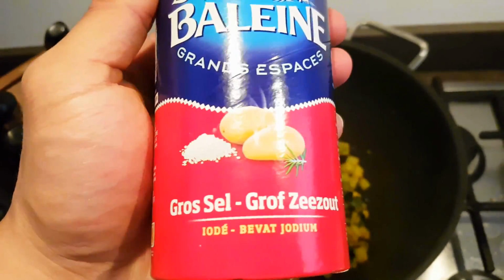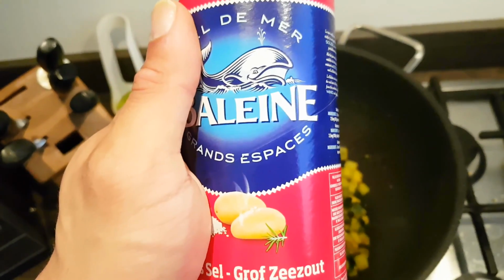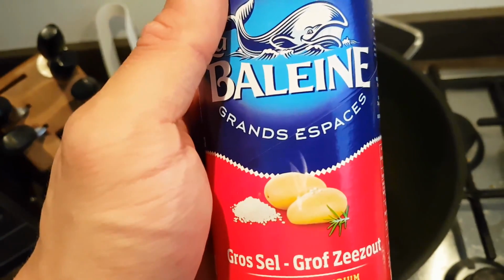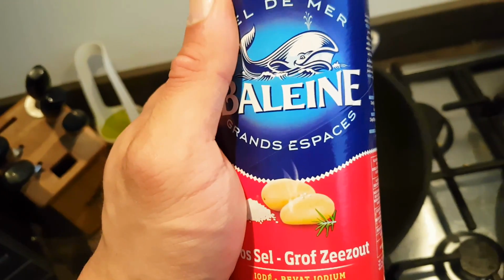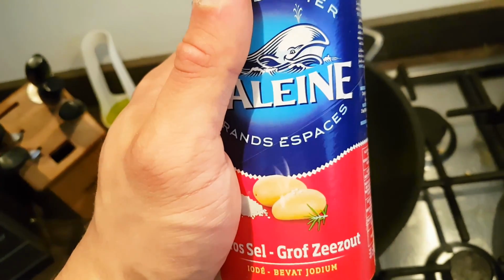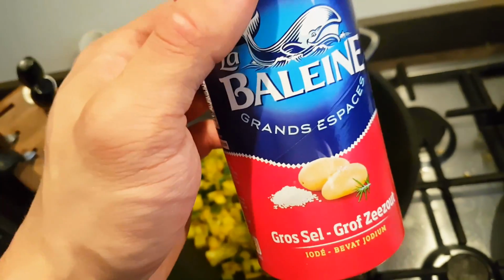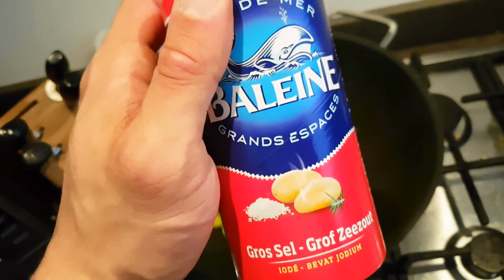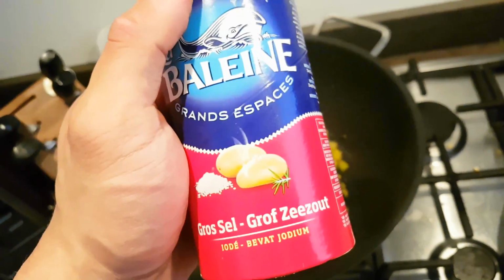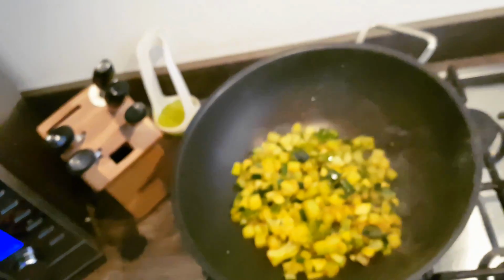This is actually sea salt with iodine in there. And iodine, if you don't eat bread, is a mineral that you might not have enough of in your diet, but it actually enhances your metabolism. Basically, your T3, T4 levels and your thyroid need iodine to properly work. So put this in, make sure to get a salt like this with iodine in there to make sure that you get enough of that in your system.